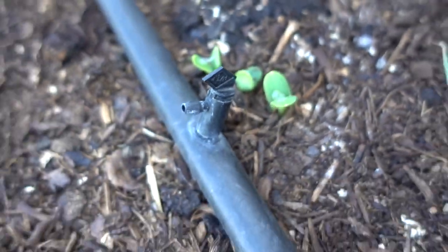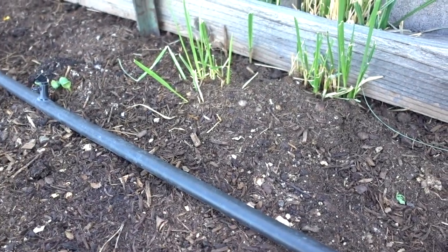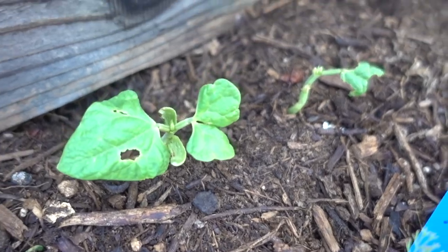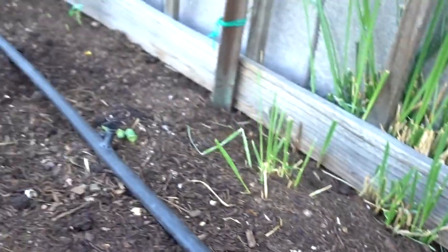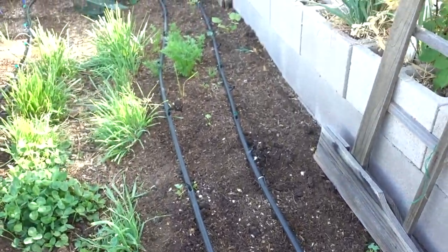Look at that. The mice have really eaten our squash seeds a whole bunch, so we'll see what happens there. And you can see that something's been munching on these. I think those are beans. I'm not sure. Not sure again. I need to get the tour from Danielle before I give the tour to you guys.